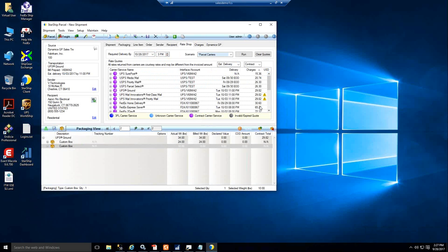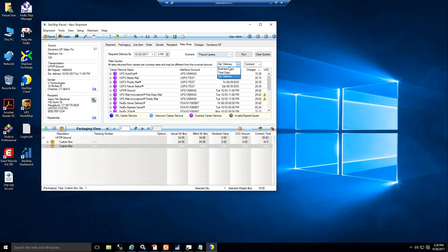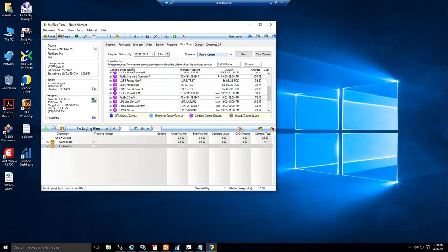We'll list them here from the cheapest down to the most expensive. You can also sort on the transit time here, or alphabetically by the carrier. There's also filters. So if you have a date certain or time sensitive shipment that needs to be there, you can map that over, or the user can select it here, and that'll filter out any of the options that can't make that transit time.